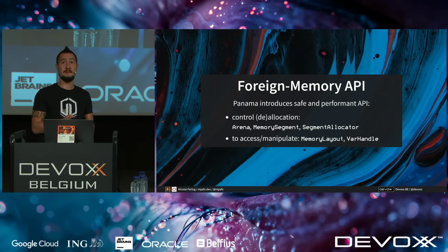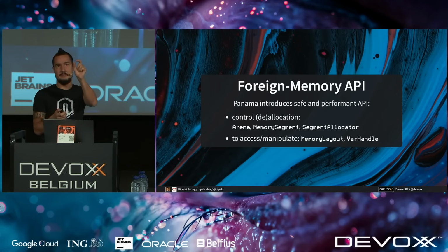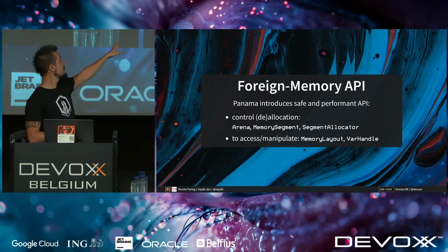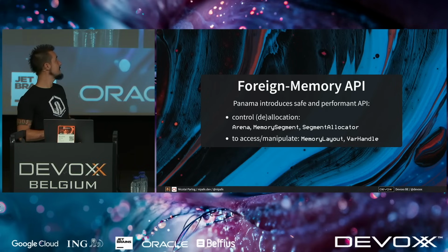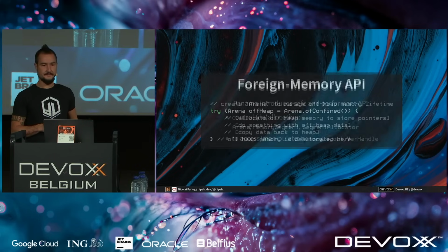That's actually one of the problems with byte buffer: the byte buffer might reserve 2 GB of memory, and then those 2 GB are freed up when the byte buffer is freed up. When does that happen? Well, nobody knows, when the garbage collector gets around to it, which is not great, right? That might mean you block a decent amount of your memory just because the GC didn't collect this tiny little byte buffer object that blocks 2 GB of heap. So you have more control over that, mostly with the arena, and then you can get memory segments and allocate those. And if you want to access and manipulate that, you use memory layout and var handle.